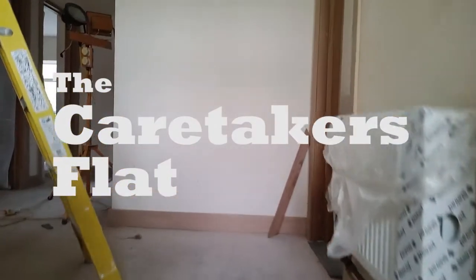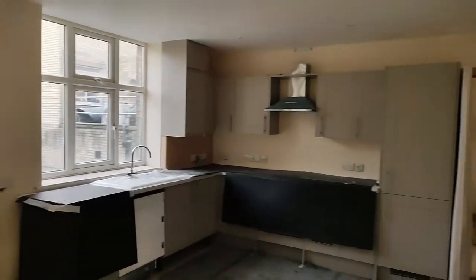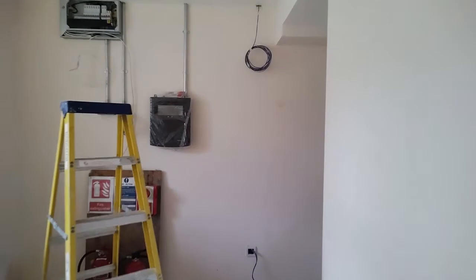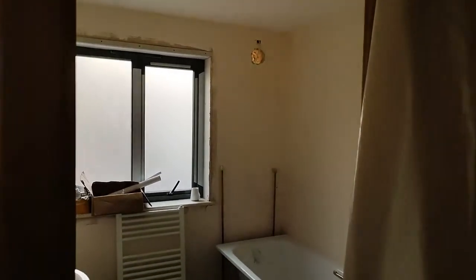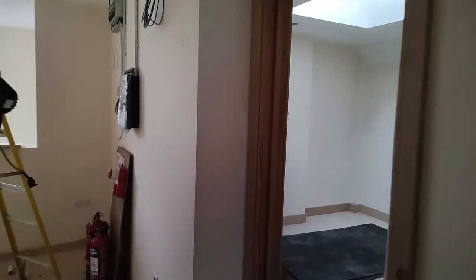Now look at the Caretaker's Flat. This has got all the skirtings on as well, looking far more finished than the other areas. Radiators in place. And as we spin around, you'll see the kitchen. Ahead with the bathroom in. Just need to fit the towel rail above the bath. Let me just take a quick look at the bedrooms.